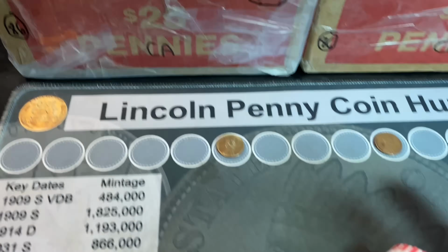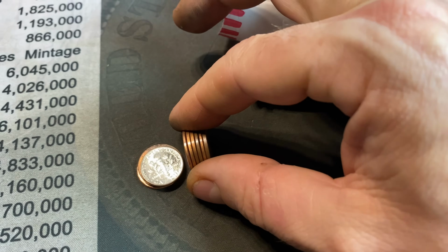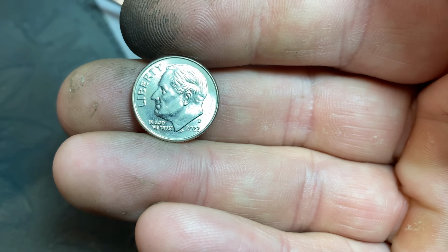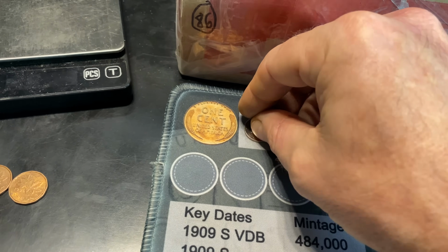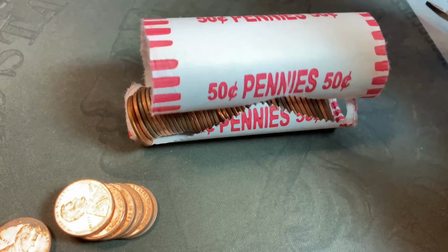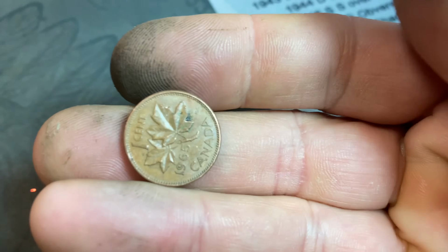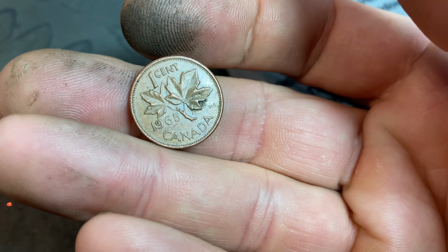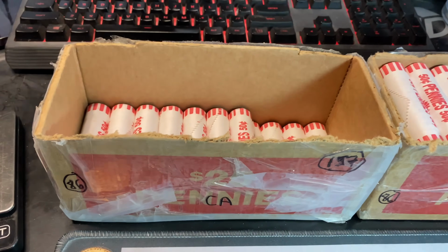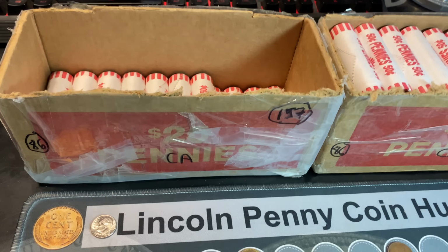Roll number 26 is going to give us a 9-cent profit. Looks like we got a dime in this roll. And we do. 2022 Denver. Fresh off the mint. We'll take it. Add it to the board and look for some wheat cents. Roll 33 is going to give us our 5th Canadian. And now the Canadians, and that's a 1965, have officially surpassed the wheat cents. Slow box for wheat cents so far, but we have a 2-box hunt, so we'll stay optimistic.